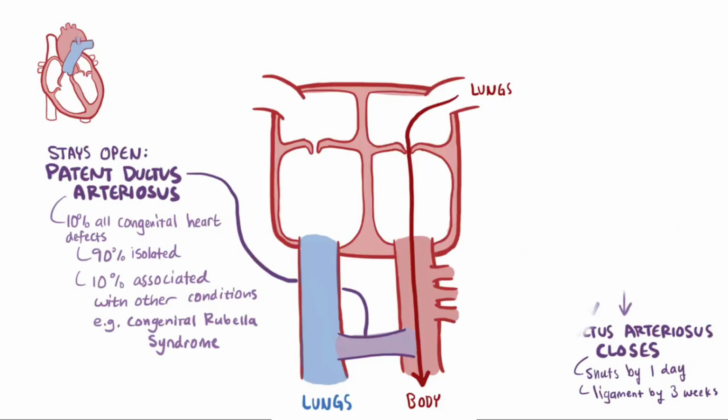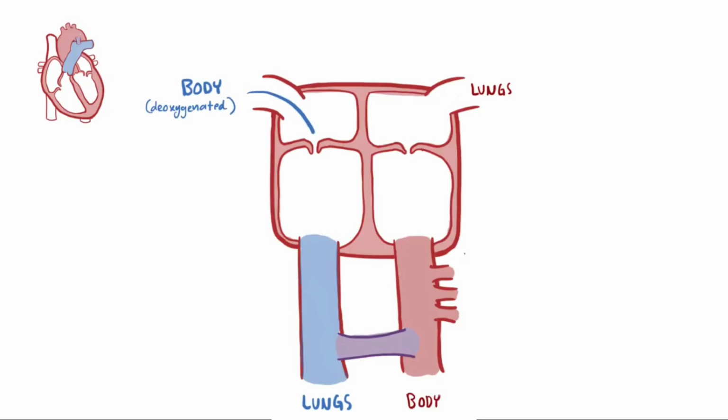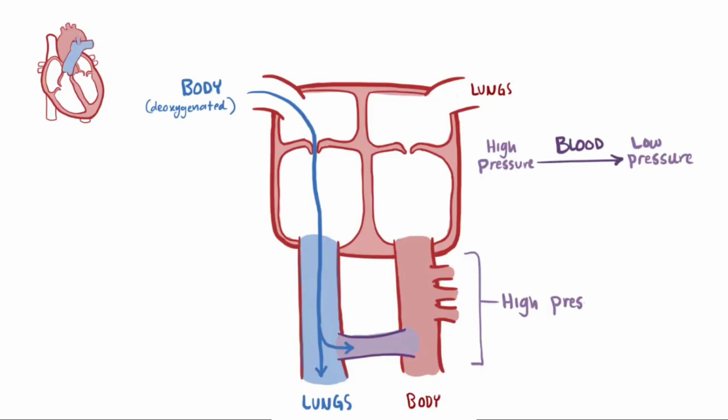Alright, so now we've got this still open ductus arteriosus, and we're using our lungs. Now what happens? Well, as blood comes into the right atrium, and then goes to the right ventricle, it approaches the ductus arteriosus and has two options. Keep going down the pulmonary artery, or reroute to the higher pressure system in the aorta. Well, since blood likes to move from high pressure to low pressure, and it's higher pressure over in the aorta, it actually just keeps going onto the lungs.